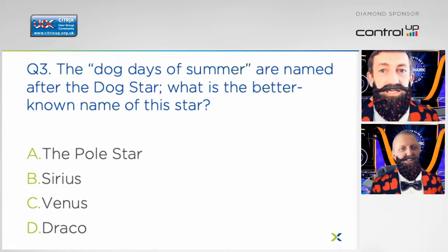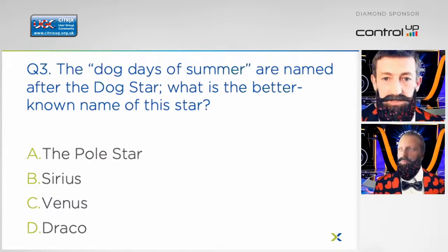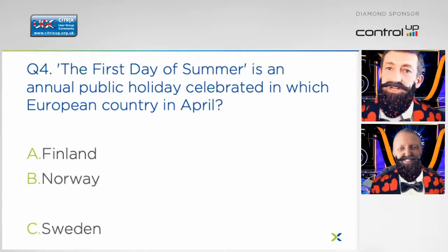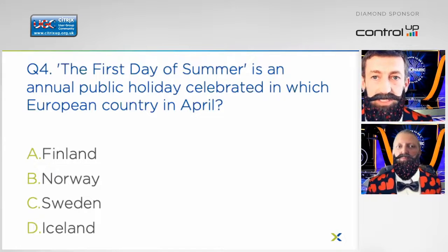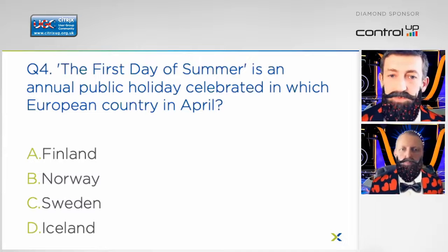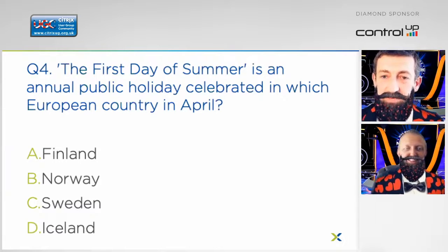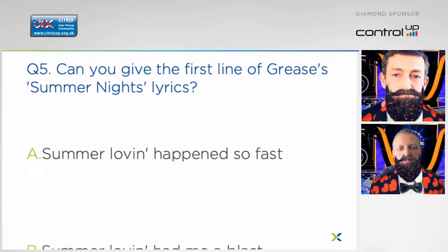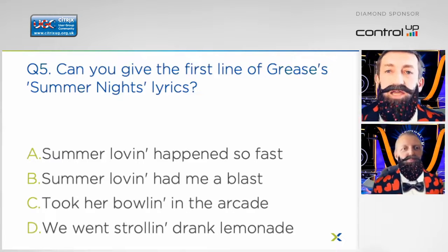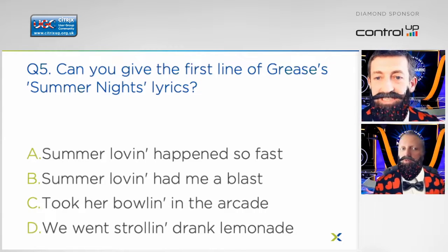Dog days of summer are named after the dog star. What's another name for the dog star? Pluto. The first day of summer is an annual public holiday in which European country? Some of you attending here may well be from there, so welcome. Can you give the first line of Grease's Summer Nights? Everyone's now singing it in their head.